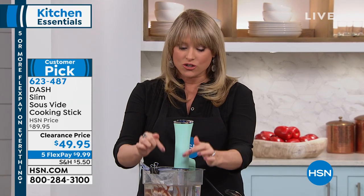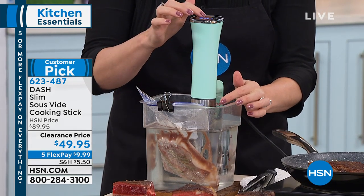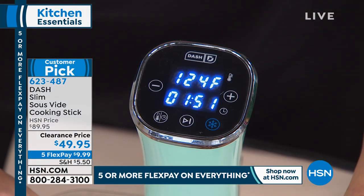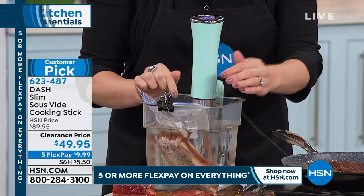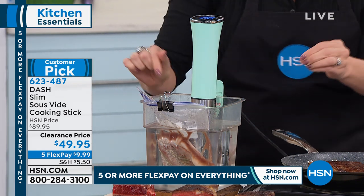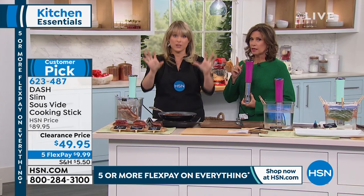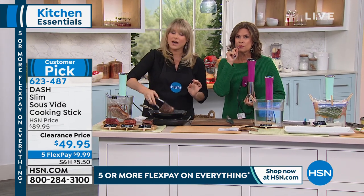But what it does, it actually brings the water. It's got a heating coil inside and it swirls the water, brings it to that exact temperature, and it swirls it around the protein, the vegetable, the egg, and cooks it to perfection. And why can't you overcook it? Because this water will never go above 140 degrees. So you could leave it for hour after hour after hour and it would consistently stay at 140 degrees, which means your steak will be perfectly medium, perfectly rare, or perfectly well. Perfectly medium from top to bottom, edge to edge.